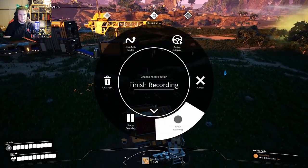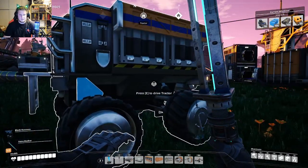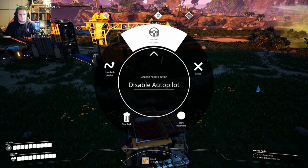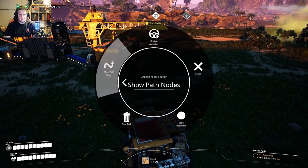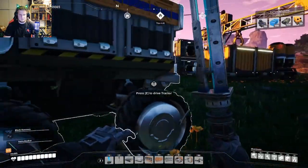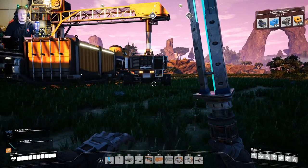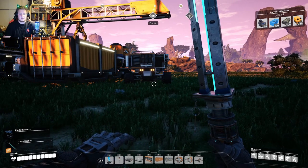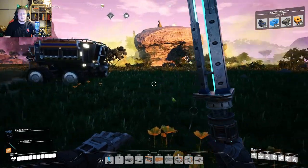Go to key, press V, finish recording, jump out. No, did I have autopilot on? You can hide the notes. Enable autopilot. Look at it go! It works! Goodbye, truck! I'll see you when you return, tractor.